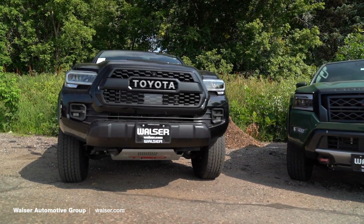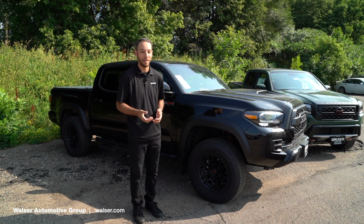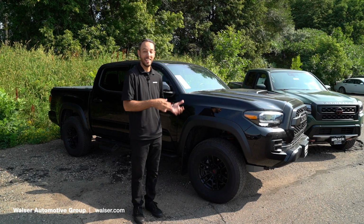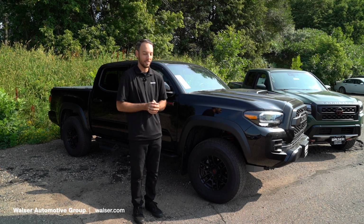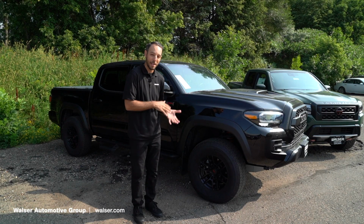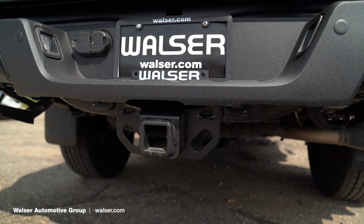Okay, so looking at the TRD Pro, obviously the Toyota pickup truck has been in their lineup for such a long time and has built a huge reputation for being very reliable, very trustworthy if you're out on the trail, or just daily use. You see these things very commonly with over 300,000 miles on them. Now this one we have here today is gonna have the 3.5 liter V6, which is gonna have 278 horsepower, which is a little down from the Frontier, but it does tow a couple hundred pounds more.